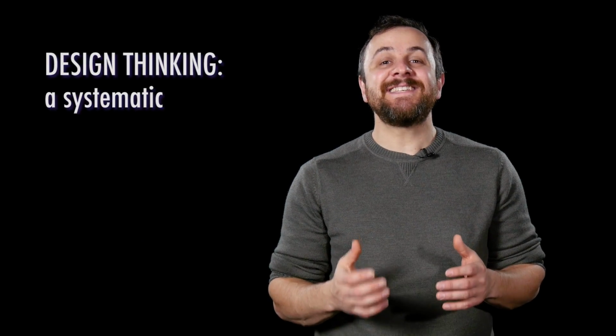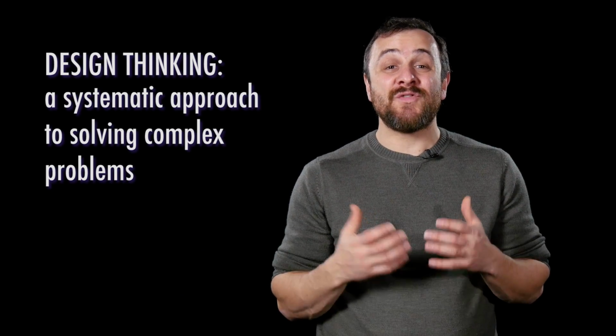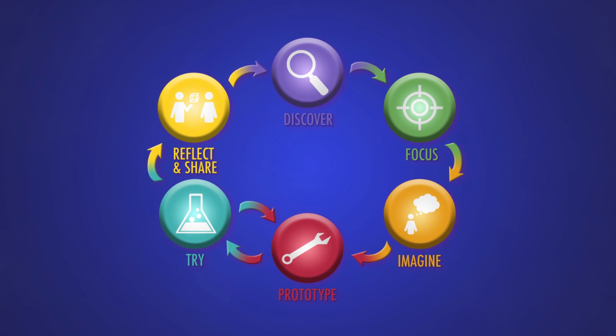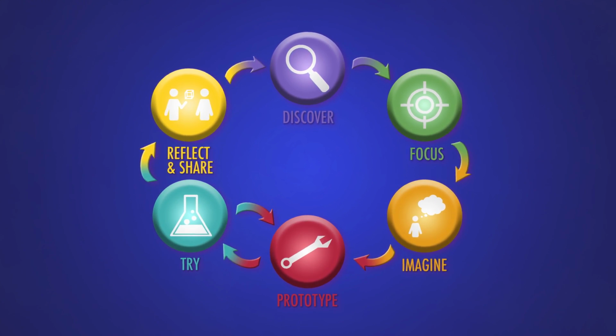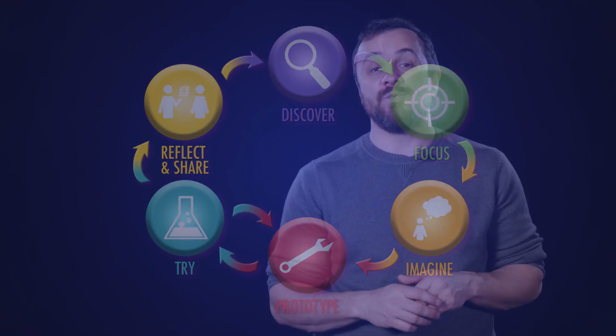Welcome to Design Thinking for Leading and Learning. Design thinking is a systematic approach to solving complex problems, an approach that emphasizes innovation through iteration and learning through doing. Design thinking includes specific skills, processes, and mindsets that are central to the research and development work that happens every day here at the Massachusetts Institute of Technology. And design thinking can be a powerful toolkit for improving teaching and learning in schools.